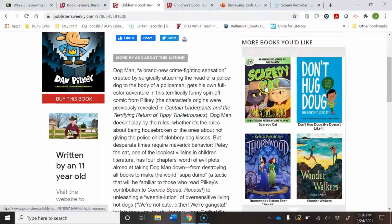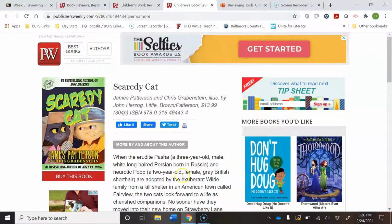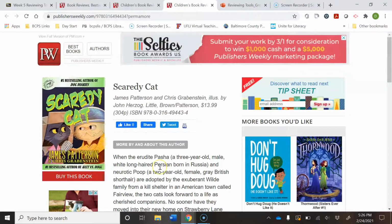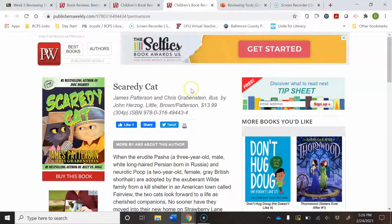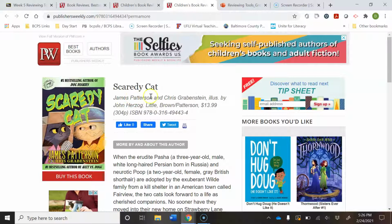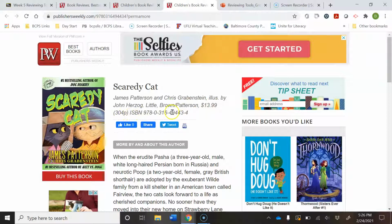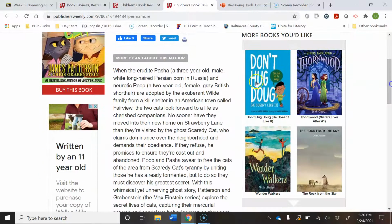I did see Scaredy Cat, which I did open as well to take a look at. I've never heard of this book before, and I know James Patterson and I know Chris Grabenstein, so I am curious as to what this book is about. The review gives you the author, the illustrations, the publisher, as well as how much the book is, how many pages it has, as well as the ISBN number. And they also have a link for more by and about this author. So if you want to find more books by Chris Grabenstein or James Patterson, you can do so.